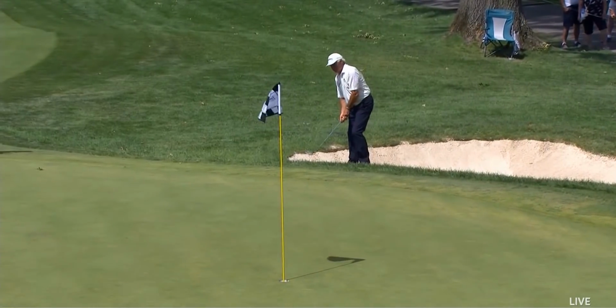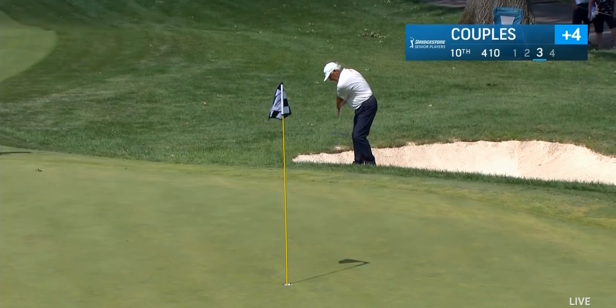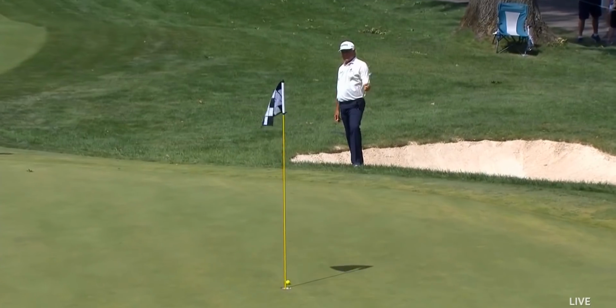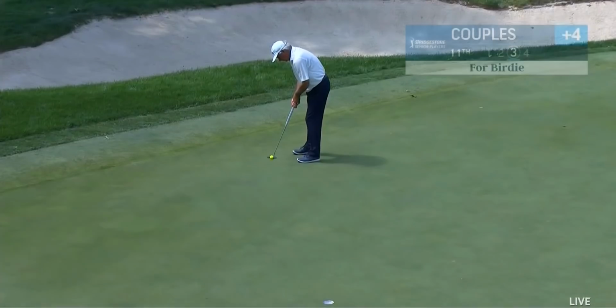Up to 10. Third shot for Fred Couples at the 10th. He's as good around the green with these shots as anyone. How about that? How about the one at 9 and now the one at 10?